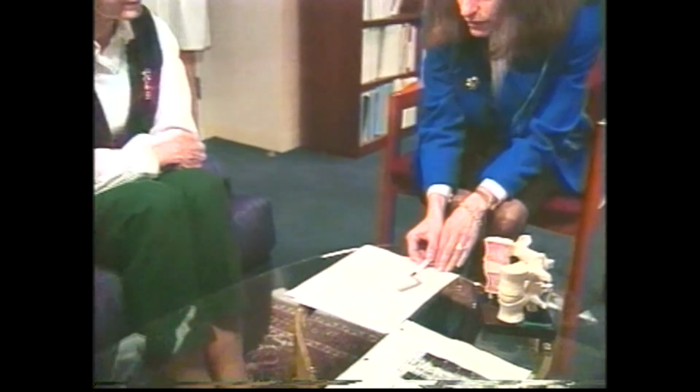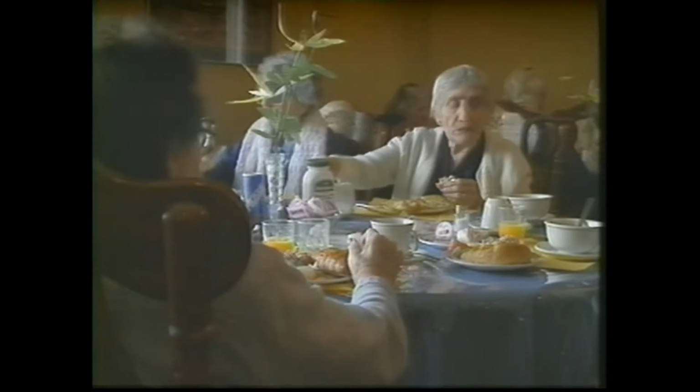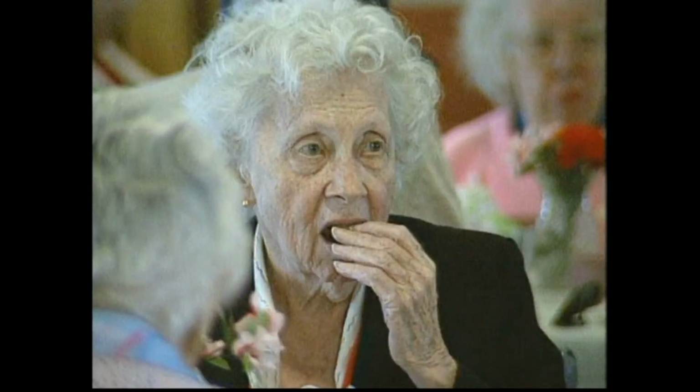The dietetics professional develops a nutrition plan with proper food and liquid consistencies and helps to create a positive environment free of distractions for dining.